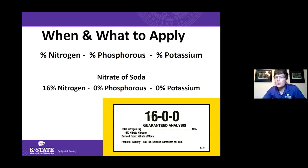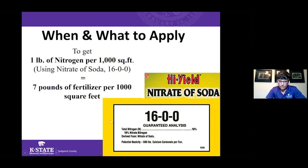And basically what those 3 numbers tell us is the percent of nitrogen with the first number, the percent of phosphorus with the second number, and the percent of potassium in the third number. So this nitrate of soda is 16% nitrogen fertilizer. So if we want to apply 1 pound of nitrogen per 1,000 square feet using a 16% nitrogen fertilizer, we'll actually need about 7 pounds of fertilizer per 1,000 square feet.